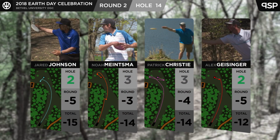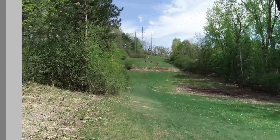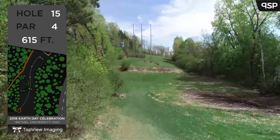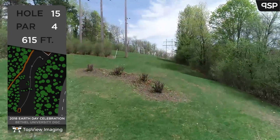All right, and Jared with the lone lead there, 15 down. Pretty impressive there. As you can see, Alex is tied with Jared for the hot round so far, so he's trying to make a comeback here. Moving on to hole 15, this is every bit of a par 4, 615 feet.